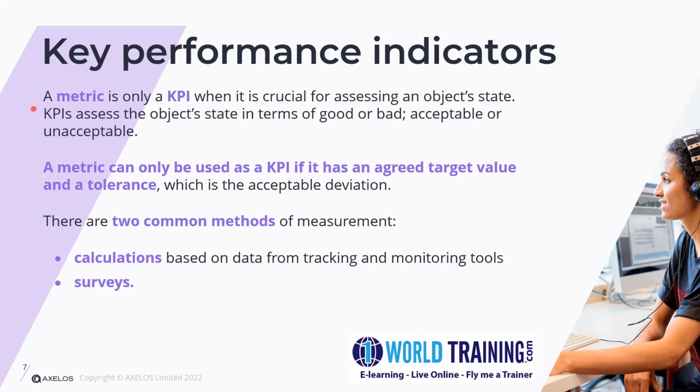The word key is important in the KPI. A KPI assesses the object's state in terms of good or bad, acceptable or unacceptable, as I mentioned earlier. A metric can only be used as a KPI if it has an agreed target value and a tolerance, which is the acceptable deviation. Every KPI, therefore, has a target. If the target is not met, then the KPI indicates that the performance has to be improved.